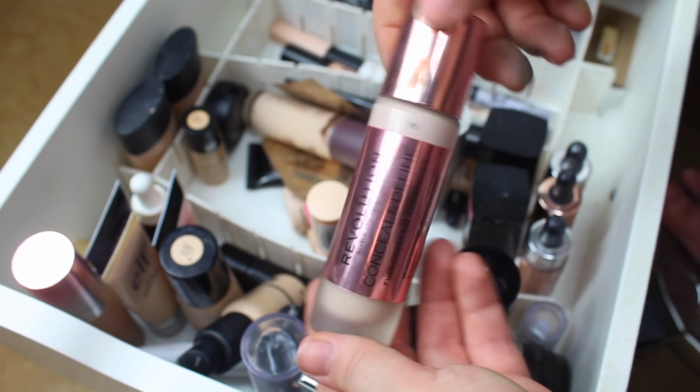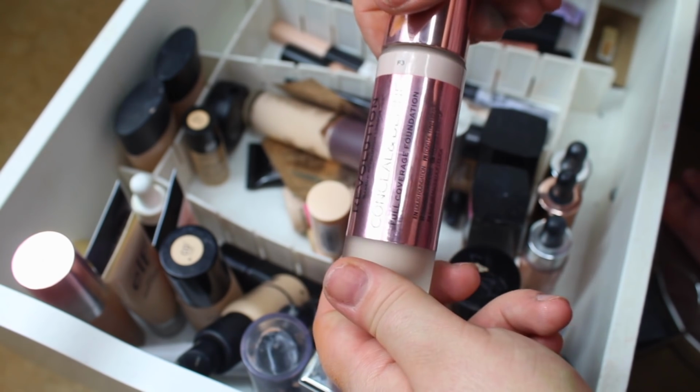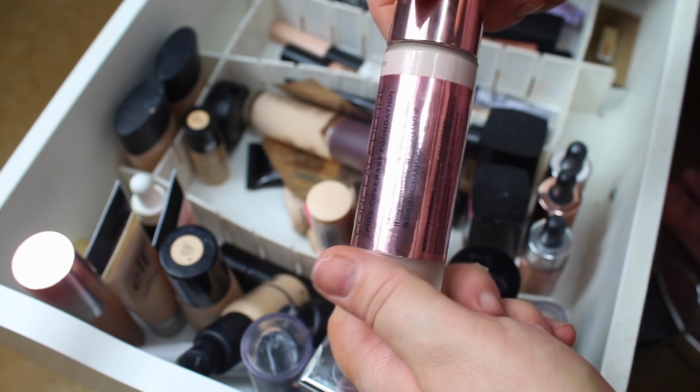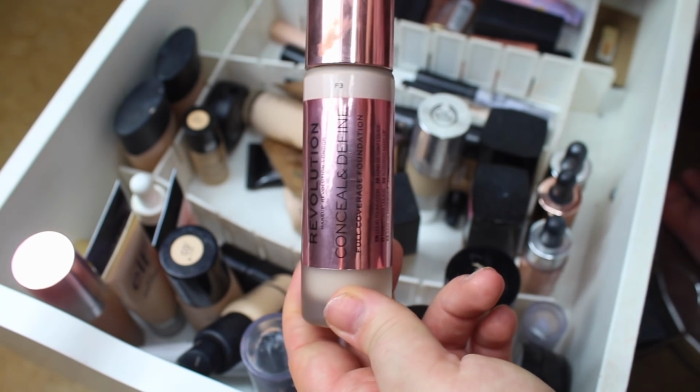This one I purchased this year. This is actually a disappointment. It's totally my fault. It says that it's a full coverage foundation, but it's not. It's from Makeup Revolution. This is their Conceal and Define foundation.